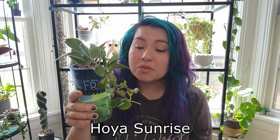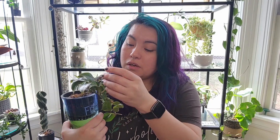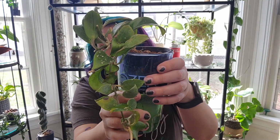Moving on down to the next shelf, we'll start with my Hoya Sunrise here. I purchased this one from a local Facebook seller in July of 2020. And yeah, not looking great. It's in LECA. I've tried it in soil, I've tried it in LECA, I've tried it just water propping. It's just not a happy plant for me. I kind of am over it. It has mealies again because it has an on and off again battle with mealies. I thought I could smush them out in LECA, but that has not been the case.